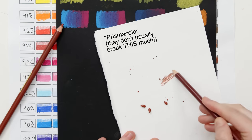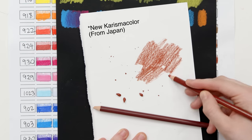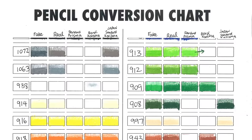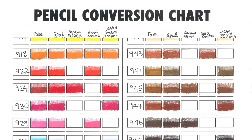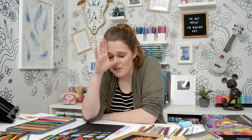But the real test is how these perform. And honestly, I'm really surprised. I went into this expecting to show how different these were to Prismacolor, and instead I'm confused. These are almost an exact replica of a Prismacolor pencil. The colors are a perfect match, and the performance, which I've never seen any other pencil come close to, is basically the same, but even stranger.